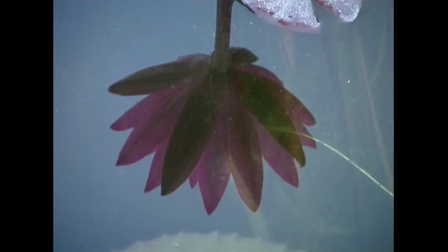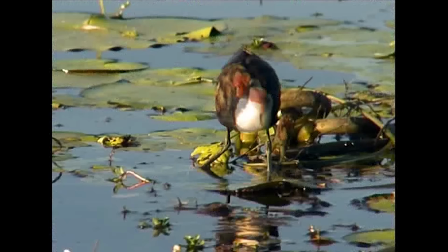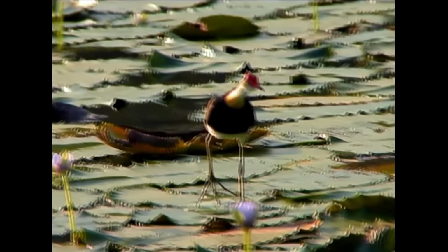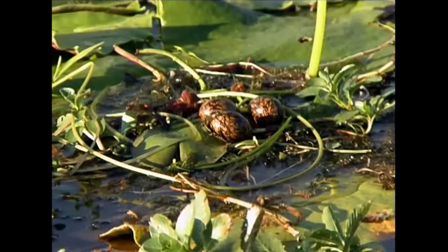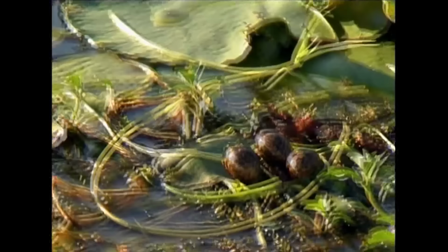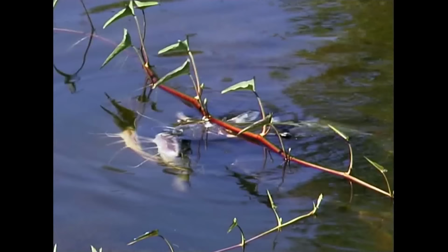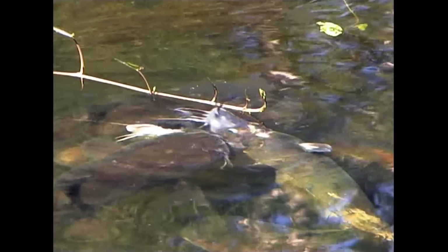Water lily pads shelter creatures below and provide a wobbly platform above for a bird that walks on water. Long, stick-like feet give the comb-crested jacana a delicate balance. She is guarding her three eggs, laid in a most precarious position. While the lily pads hide the lurking catfish below, they also hide a view of the eggs above. Catfish will eat anything. Even a wounded comrade, they follow and nibble while still alive.